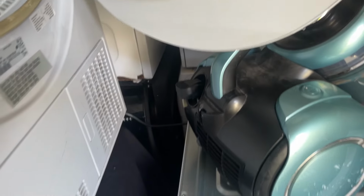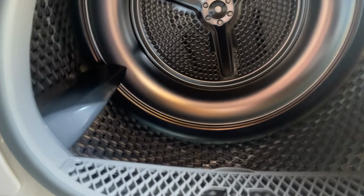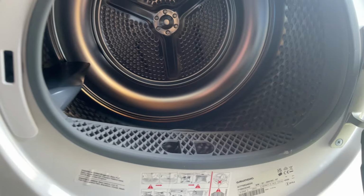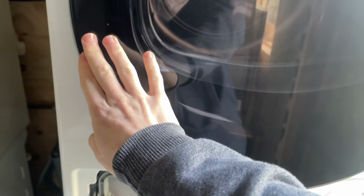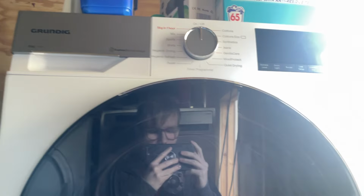I'm kind of wondering, are these both the same size? Maybe that one's a wee bit deeper, as it is obviously 10 kilo. Let me see by my arm. Yeah, I think the tiniest bit deeper. But they both have the metal drums. Good dryer, and it goes very well with the WTL. So that's basically the highlight of it.